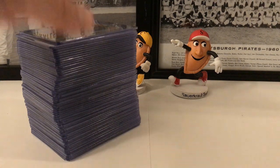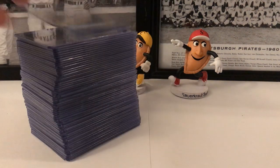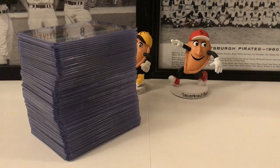Kellogg's 1979 3D baseball cards. How can you beat that? That's super cool. Killer product right there that we found.